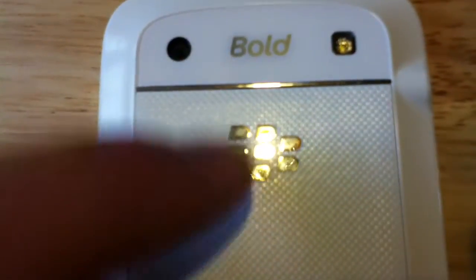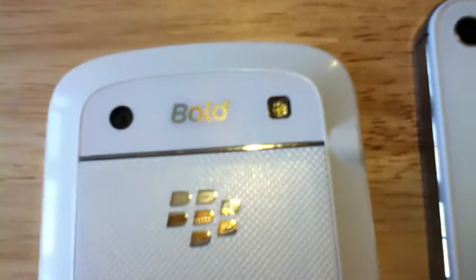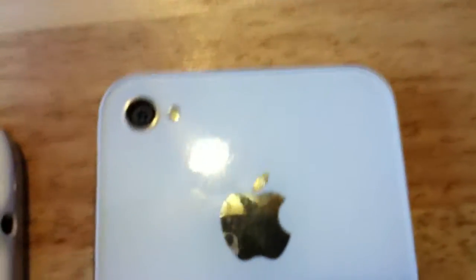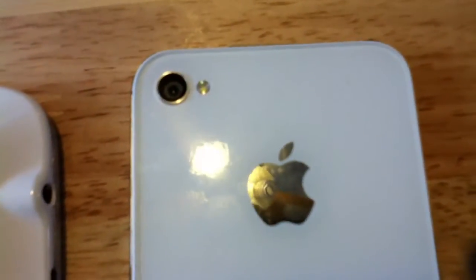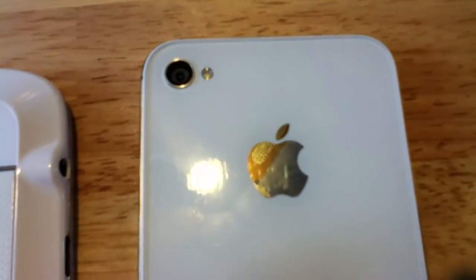There's no autofocus on this, which kind of sucks. It's continuous focus, so if you try to get a really close-up picture of text or something, it is more blurry than on the iPhone, which is more like a digital camera, I guess, in your hands. It's got autofocus, you point to focus anywhere. This records full 1080p video. This is only 720p on the BlackBerry.